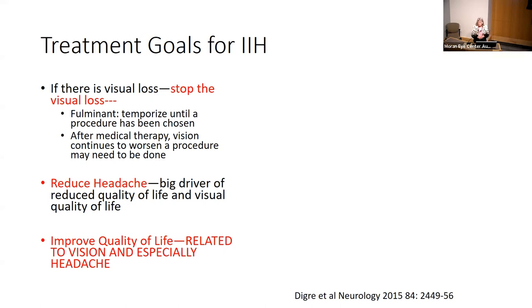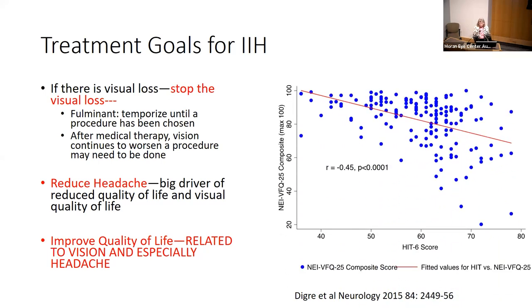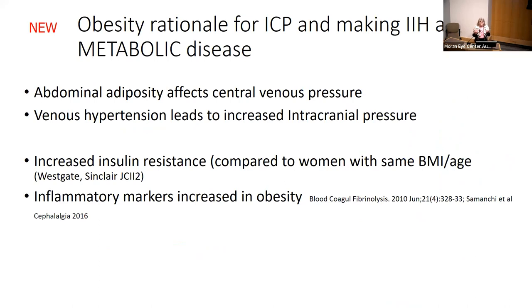The second thing is we want to reduce the headache, because we've really found that headache is what drives the visual quality of life. So as your headache worsens, your visual quality of life also worsens. So we want to improve vision and we want to improve the quality of life. That means we have to take care of the headache. So the first new thing is that IIH is now being considered probably a metabolic disease. That abdominal adiposity can affect venous pressure, and then venous pressure can increase the intracranial pressure.